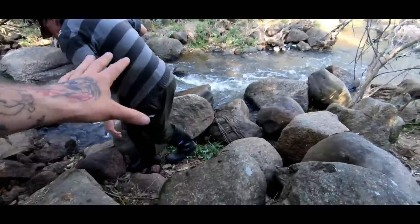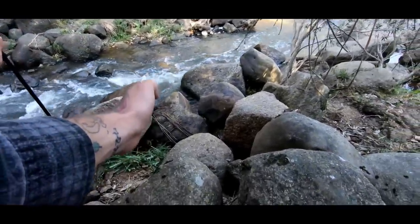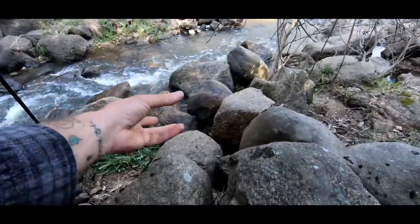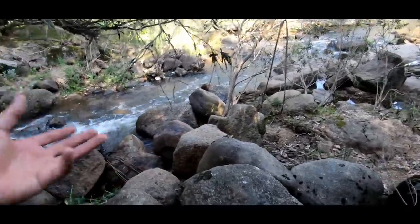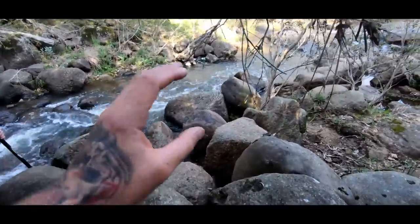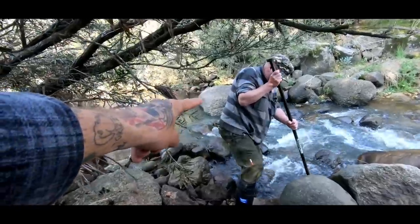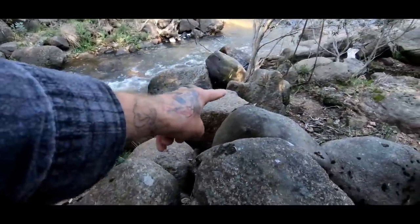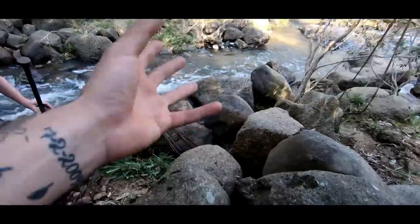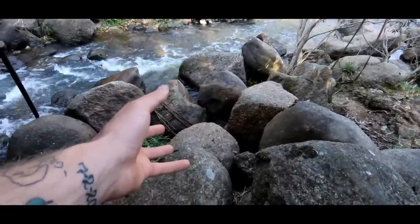Now, where Steve is about where most people have tried working before. When you get down there, you can see people have scooped handfuls of gravel out from in between all of these rocks, and they've probably pulled a little bit of gold out, not too bad. But the problem is that with the angle that that rock's on, the water's actually going to be cannoning into this part of the bank. And it's not really going to give it much of an opportunity to deposit much gold.